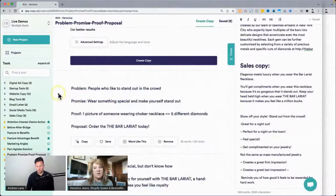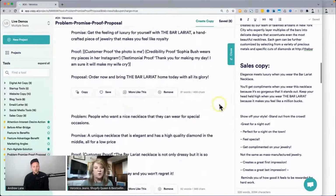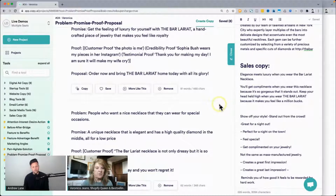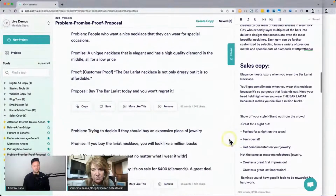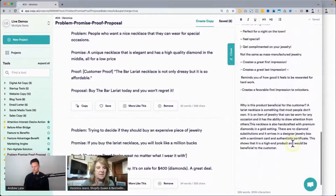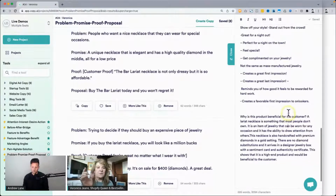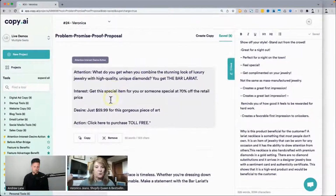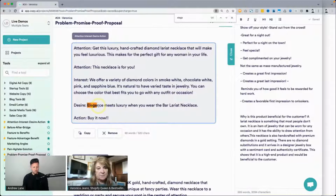Exactly. So before the fold anyway, you should have a sentence of, why do I need to buy this piece of jewelry, right? Not about the diamonds or anything like that, but we had a really good description of elegance meets luxury when you wear this bar Lariat, right? So that you can actually put above your options so it really stands out and capitalize it all, right? So do something totally different so it attracts the eye as soon as they come on the page.